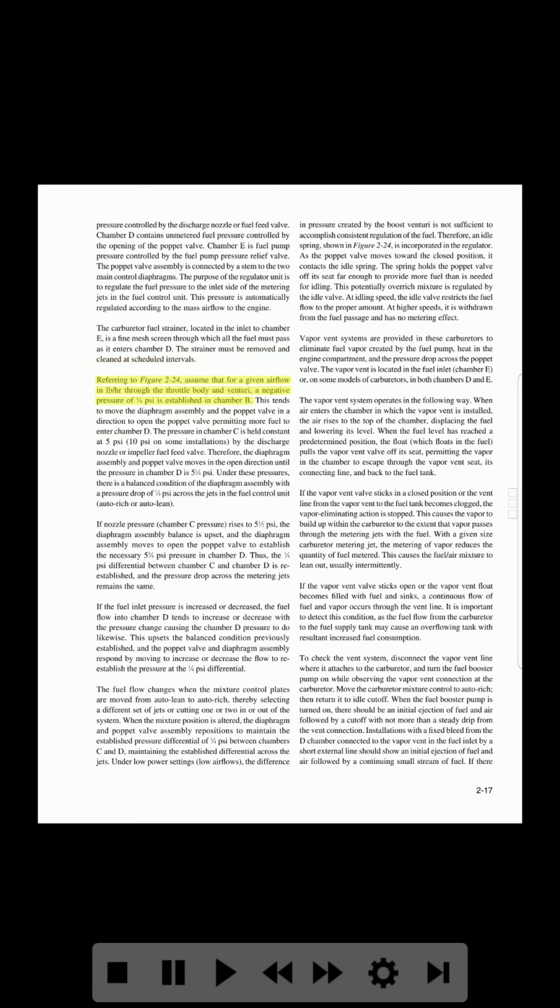Referring to figure 2-24, assume that for a given airflow in pounds/hour through the throttle body and venturi, a negative pressure of 1/4 psi is established in chamber B. This tends to move the diaphragm assembly and the pipette valve in a direction to open the pipette valve, permitting more fuel to enter chamber D. The pressure in chamber C is held constant at 5 psi, 10 psi on some installations, by the discharge nozzle or impeller fuel feed valve.